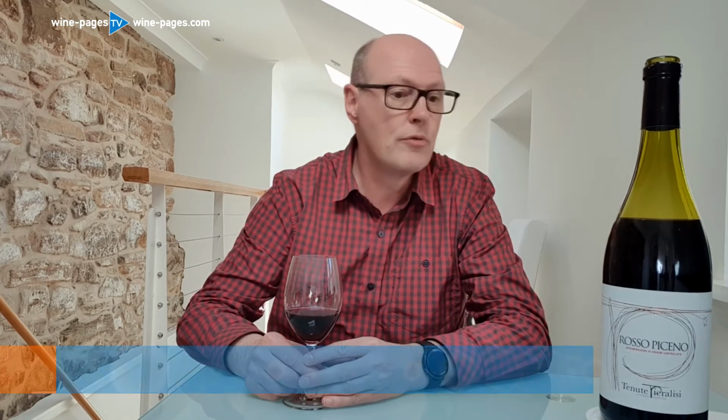This week I've travelled to Italy and to a large area of the Marche region, in the central east of Italy, just close to Tuscany and Umbria, where this wine, the Rosso Piceno, comes from. This is the bottling from Tenute Pieralisi. It's the 2018 vintage, and it's for sale for £8.95 in the Wine Society.